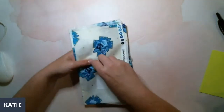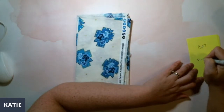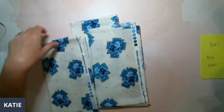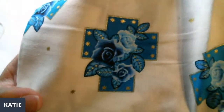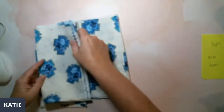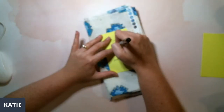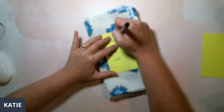Okay, this one was $2. It's going to be $1. This is B27. 1, 2, 3 available. And it is all these really pretty blue crosses with the roses. And there is gold threading through it as well. So let's see if you can see that. That's pretty. Oh yeah. Nice. That's really pretty. Cool. So 3 of those available. That is B27. They're $1 each. Kay's Beautiful will take 1. Okay, beautiful. And Sheila Nana will take the other 2. Okay, those are sold out. Thank you, ladies.